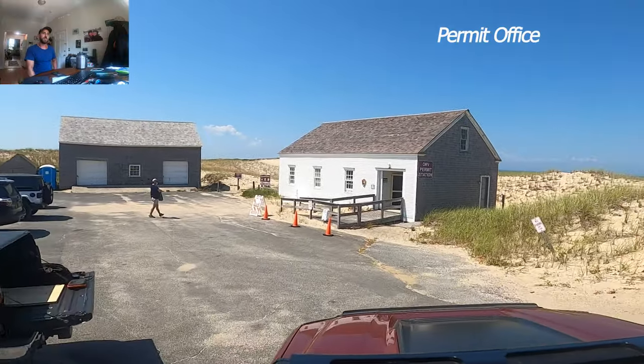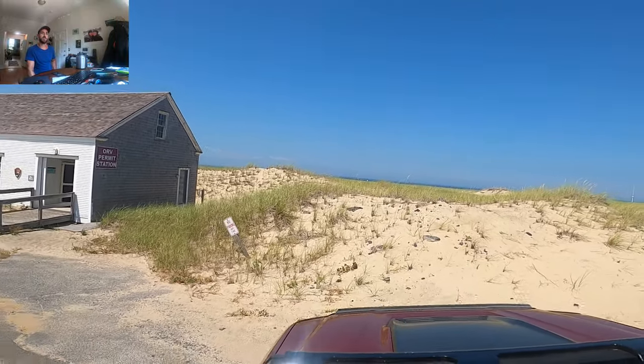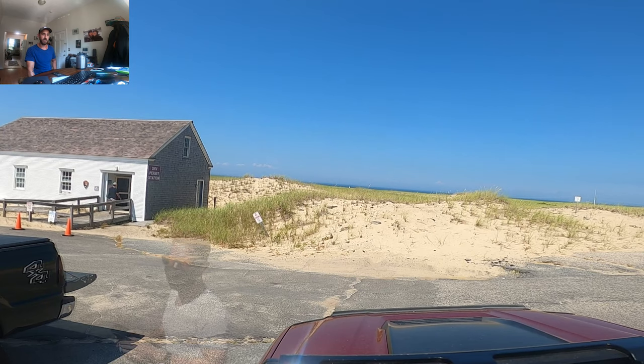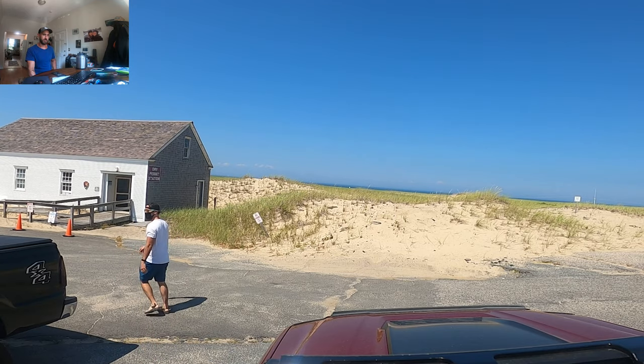Alright, this is the permit office. This is where you get your ORV, off-road vehicle permit, to drive out on the seashore. Check the requirements on the website, make sure you got everything that you need. They do have an area for you to deflate your tires, and then they have a compressor for you to reinflate, so make sure you make use of that. It's a lot easier than getting your compressor out of your truck.